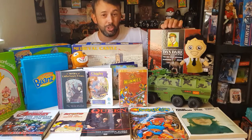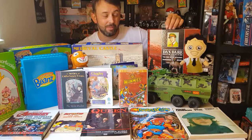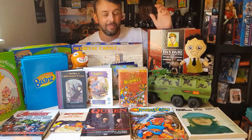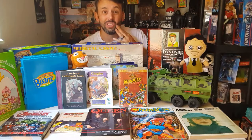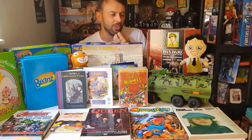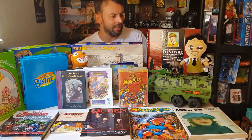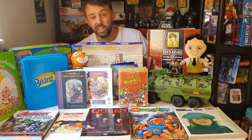I'm a huge UK comic fan. I had a collection a few years back which was astronomical, including a full run of 2000 AD, but due to space, I had to let it go, unfortunately. So yeah, not a massive fan of Dan Dare. Didn't read too much of the Eagle. Preferred the later stuff, to be fair, with the Eagle than the earlier stuff. But yeah, I'll probably move that one on, to be fair, and fund something else that I do want.